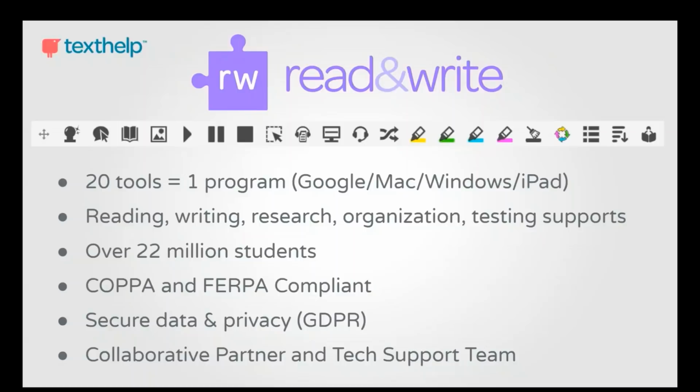We also have a really awesome tech support group, and they play a key role by providing a speedy response to quickly resolve technical issues for our clients and those districts and schools that are piloting our products as well.